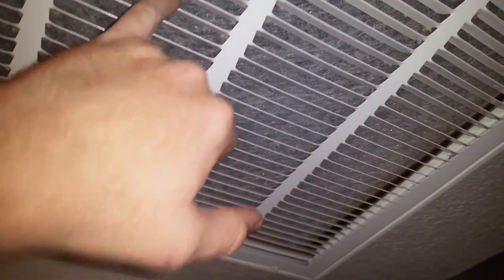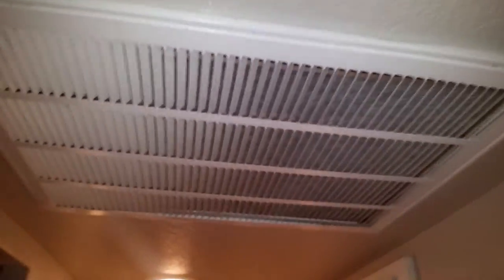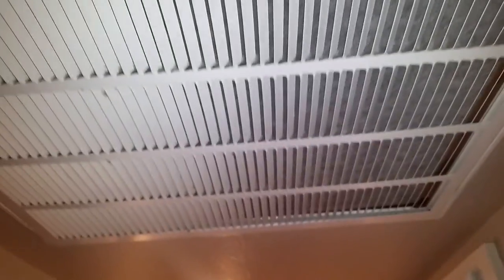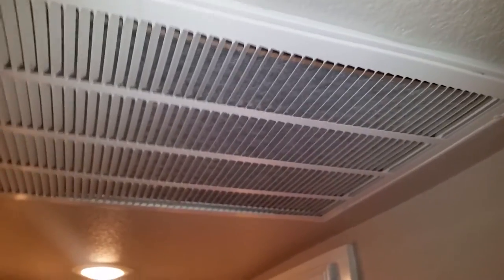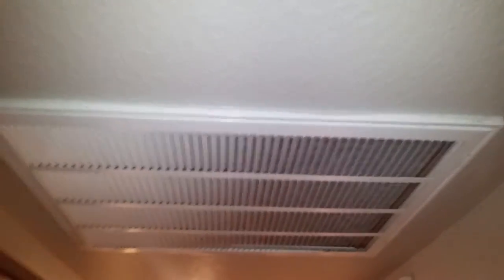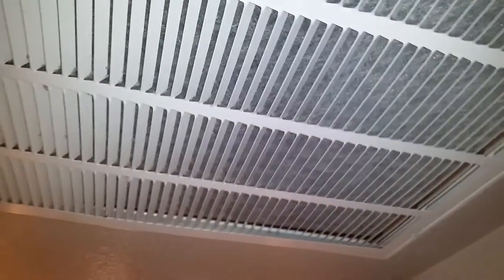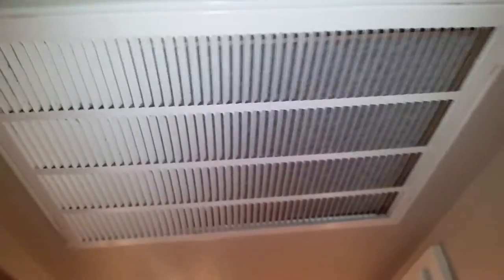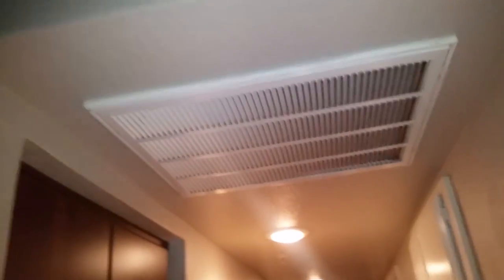I like these economy grade filters. A lot of guys don't agree with me. Don't blame you, it's fine. But to me, the higher particle arresting filters almost arrest too much. This is just right, and as stuff collects on here, it actually starts to filter better because there's less and less space for stuff to travel through, so it collects smaller and smaller particles over time. So that's why this one works good for a 90-day change. A lot of guys disagree with me on that, but that's okay.